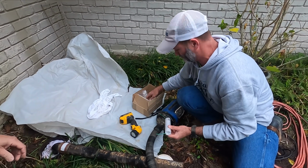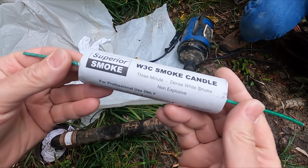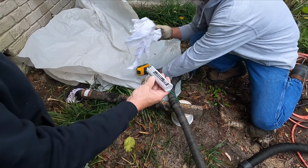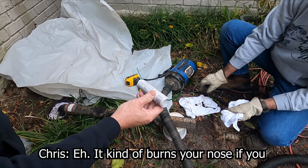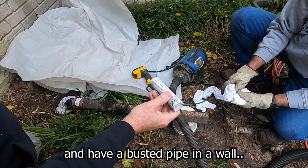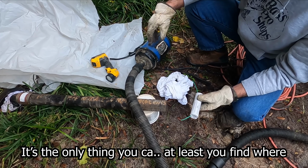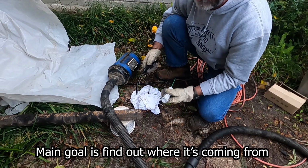Let's see one of those, Chris. To smoke, you light both ends. Dense white smoke for 3 minutes. Cool. Is it toxic? It kind of burns your nose if you get a good whiff of it. Sometimes we'll get in a house and have a busted pipe in a wall, and of course it fills the house with smoke. It's the only way you find where your problem is. The main goal is to find out where it's coming from.